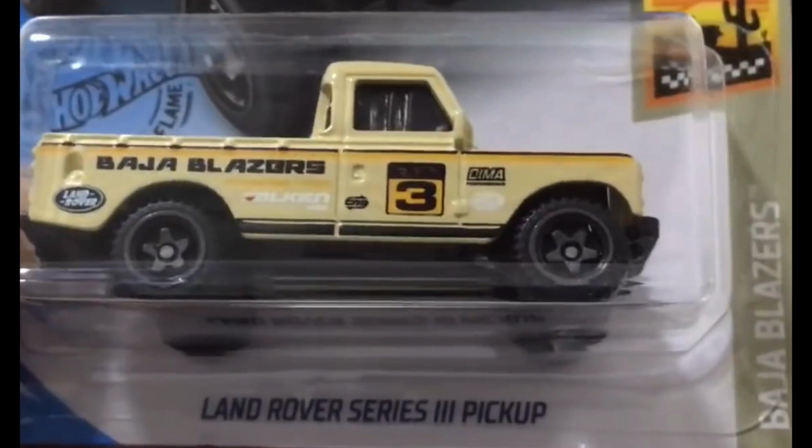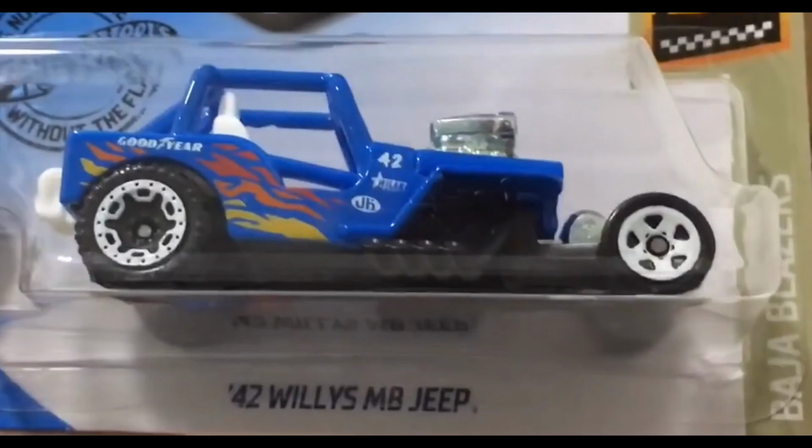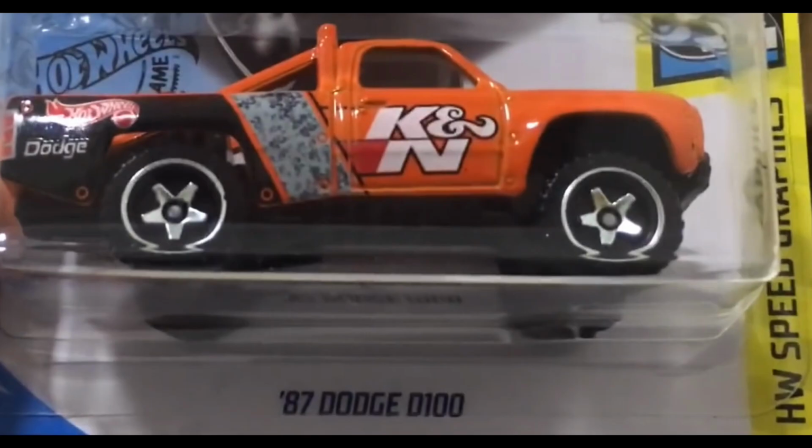We'll see the Land Rover Series 3 pickup in the Baja Blazers with a bit of a recolor, and I really like the color on this one. We're going to get the custom 71 El Camino from the Hot Wheels Dream Garage, recolored in that red. I think the silver was better though. We've got a brand new casting, the 42 Willys MB Jeep. Let me know what you think about that one in the comments below.